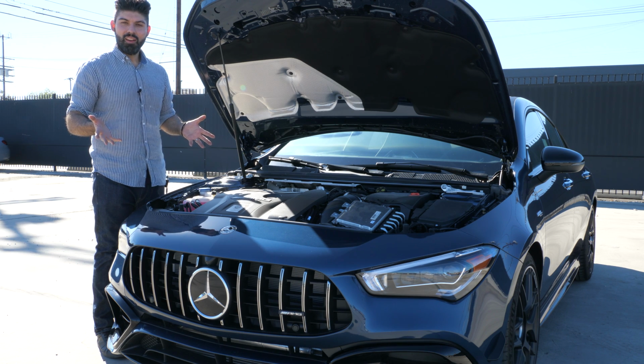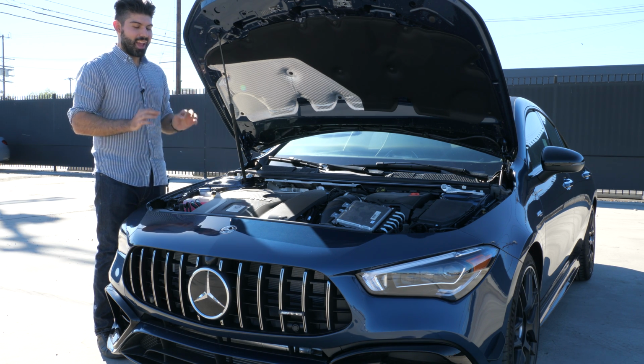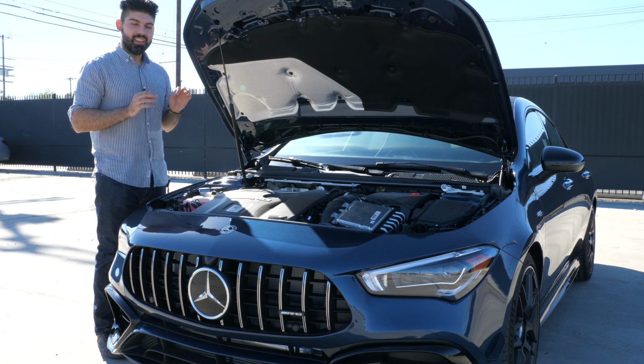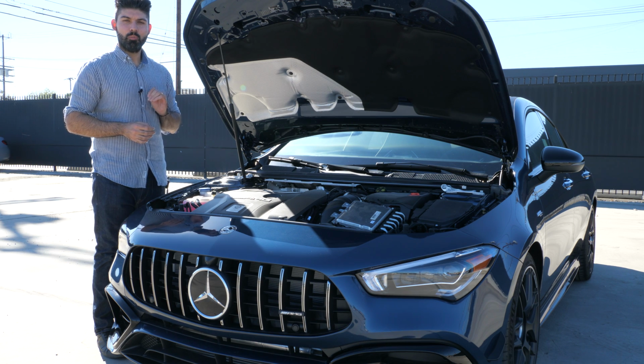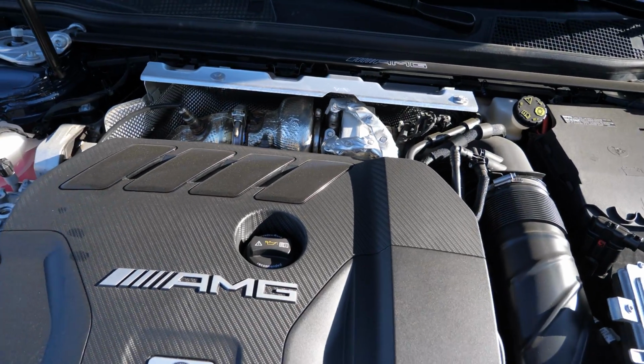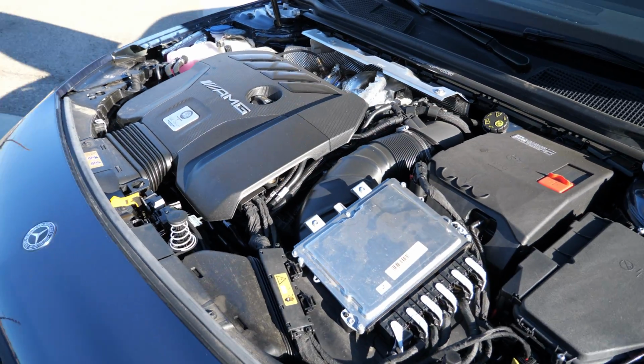Okay, so now we're on the front end again. I've got the hood popped open, and this is where all the magic happens. It's the M139 engine, codenamed by Mercedes. It's an inline 4-cylinder turbocharged engine making 382 horsepower and 354 pounds-feet of torque. It's the world's most powerful mass-produced 4-cylinder engine.